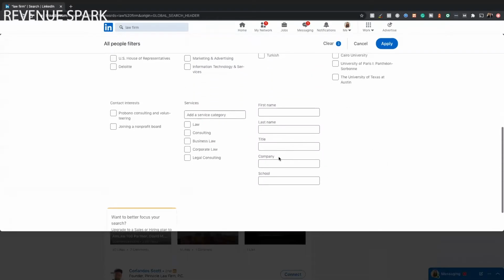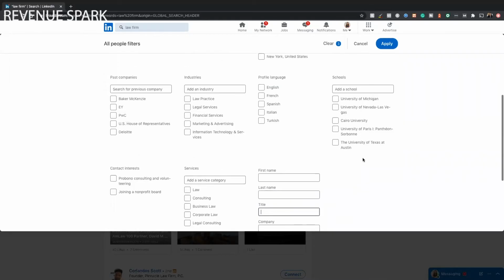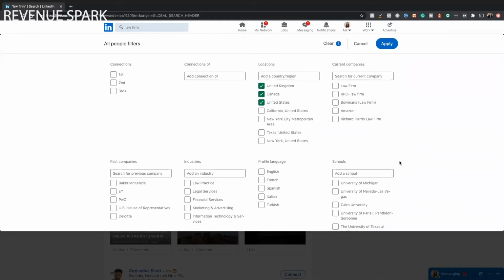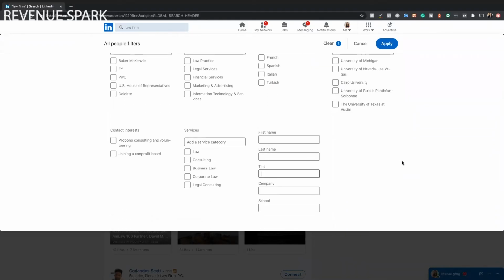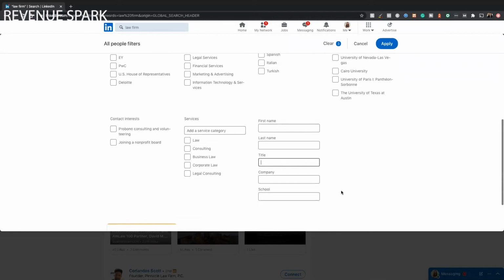Something else I like to do. So if you look at title here, a moment ago, I was talking about trying to track down the person that works in the department that you would be working in. So as an example, if you are trying to sell your writing services, you want to look for someone with a title like Director of Content or Editor. And this is one more place where you can easily narrow that down.